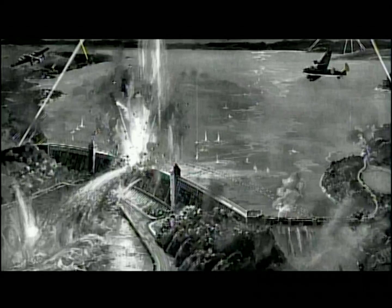Operation Chastise, on the night of the 16th and 17th of May 1943, saw the morale-boosting successful attacks on the Möhne and Eder dams by 617 Squadron, but with a tragic loss of 53 lives.